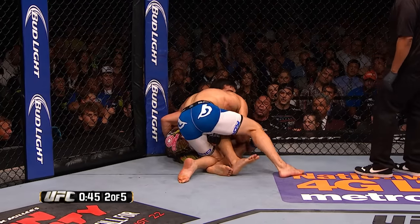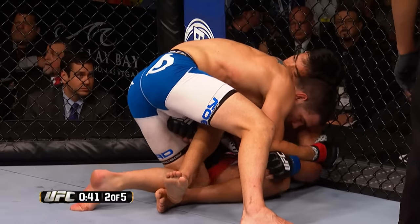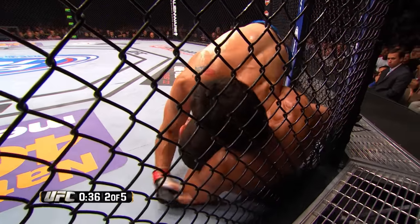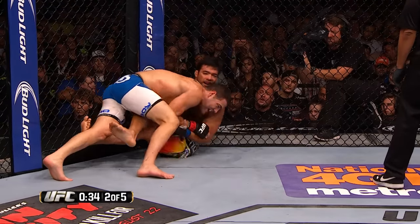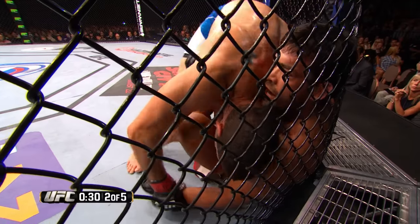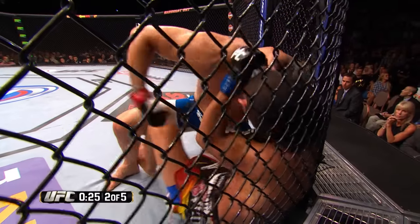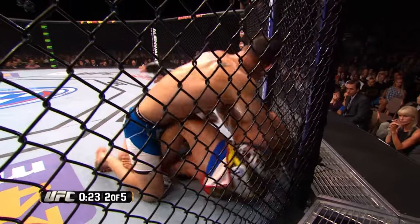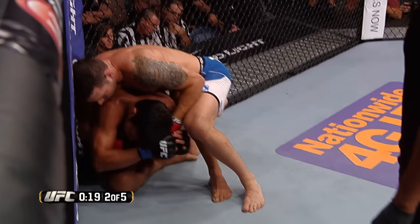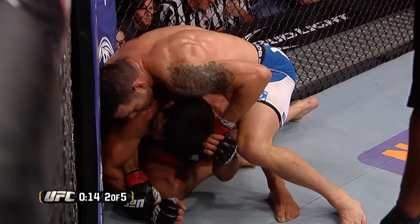The right in front of Chris Weidman's corner, an excellent place for Weidman to be on top. And again, you can hear Matt Serra pretty much anywhere in the octagon. Final 30 of round number two here. And here comes the ground and pound by Chris Weidman. Lyoto's in trouble. This is where Chris is bigger and stronger. Not a lot of time left.